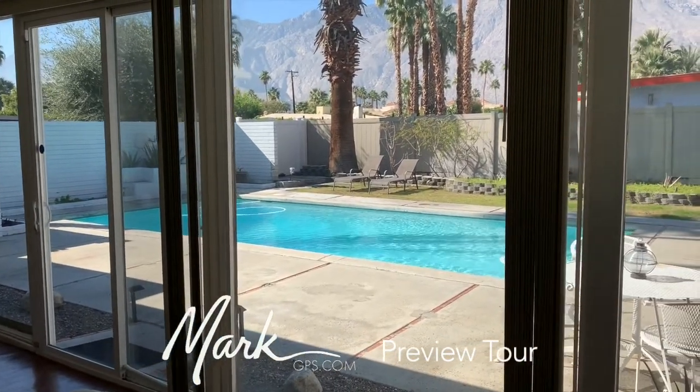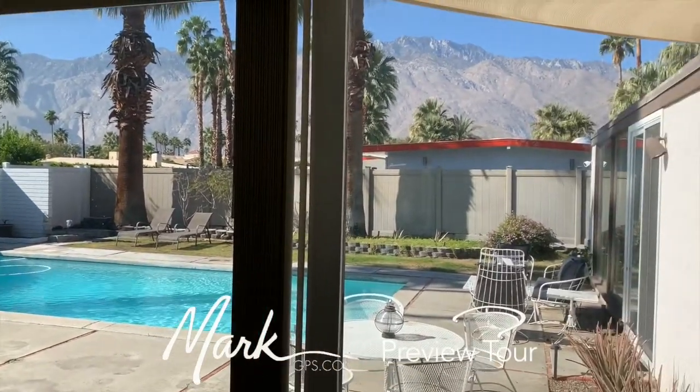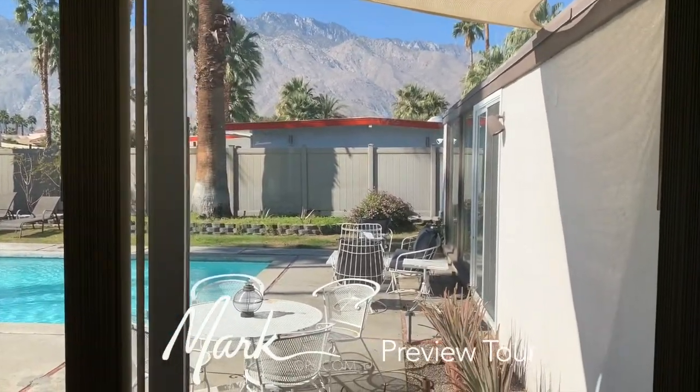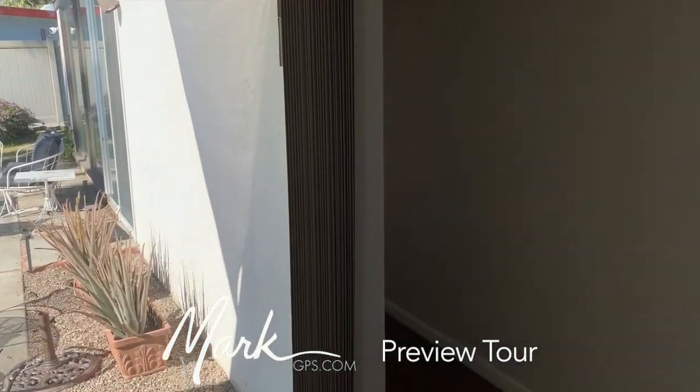The slider was replaced with vinyl, but the rest of the windows are original. They have the original wood casements, and they're single pane, probably not a tempered sort of glass. And then at the end of this space is the hallway that goes left or right. I am going to go left first.